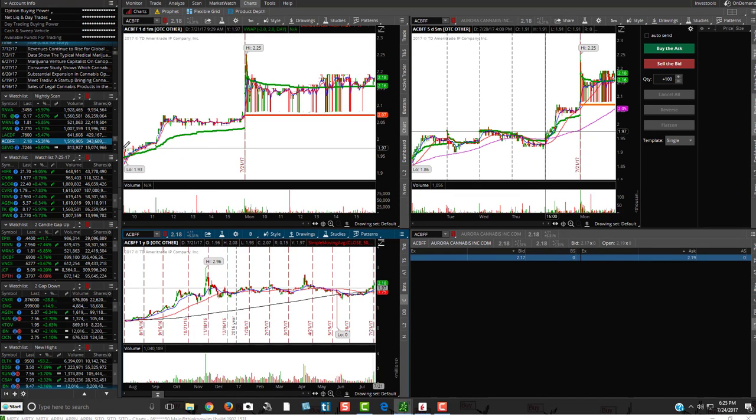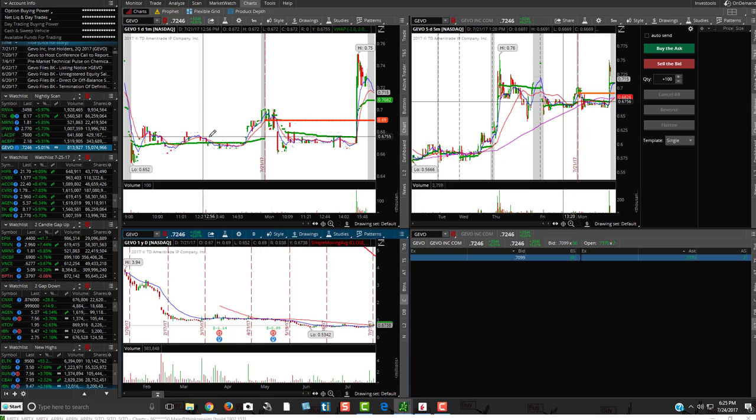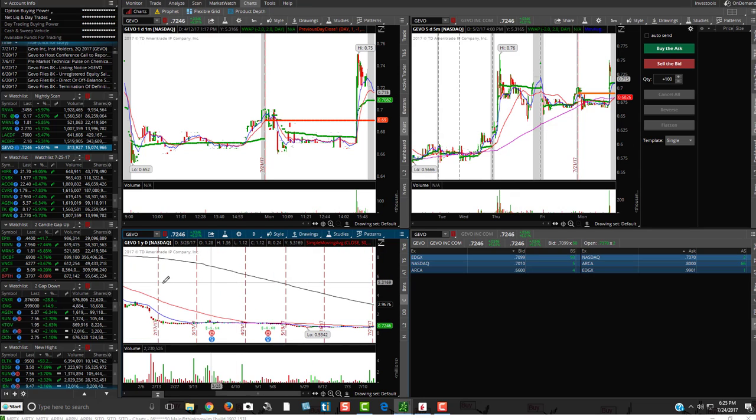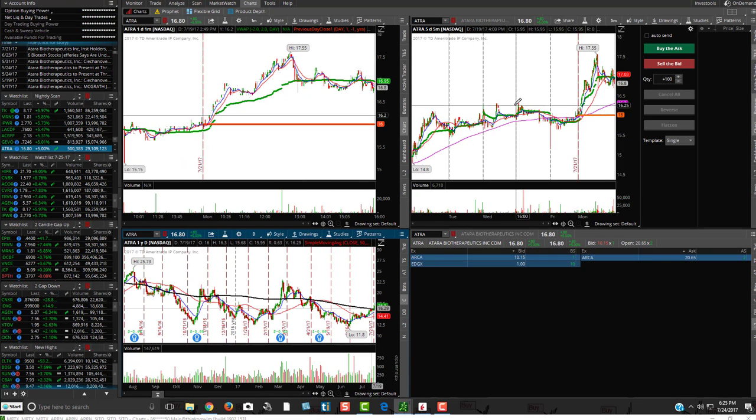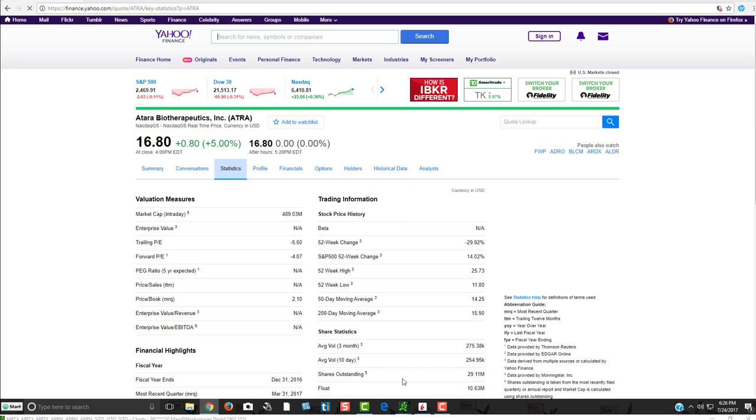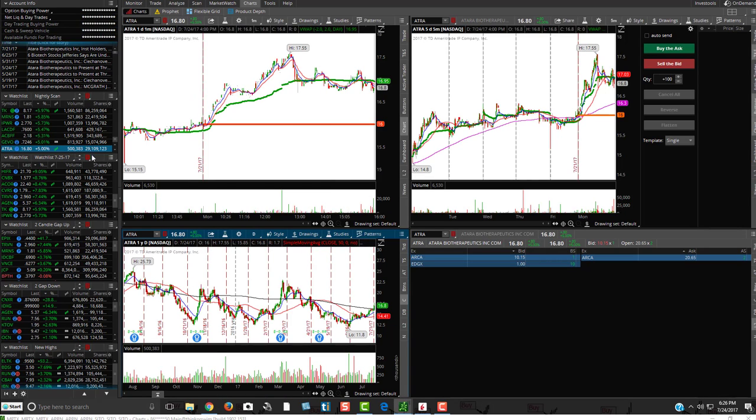ACBFF, I don't even want to look at that one. GEVO. So it's a low floater, borderline on volume. That's an ugly chart. And ATRO kind of held its highs a little bit. Is shortable. Might be borderline. ATRA, let me see, ATRA. And the float is 10.63 million. It says 29 here. So again, this one might have some volatility to it. So keep an eye on it to play either way.